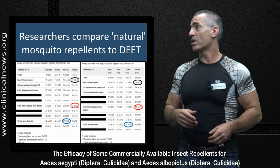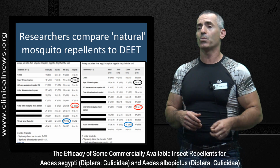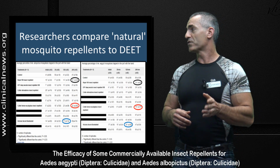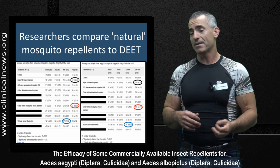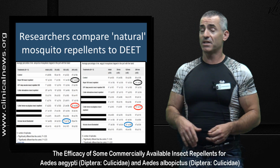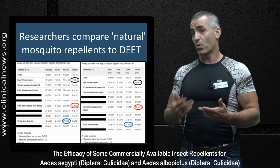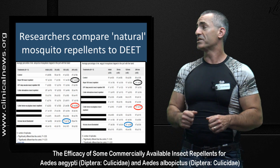So look at Repel 100 insect repellent. You see a 14. That means 14% of the mosquitoes found their way to the researcher's hand. If you notice, for example, the control, you see 68. That means after a certain number of hours, 68% of the mosquitoes found their way to the unfortunate researcher's hand. But to proceed, our top four were DEET containing.